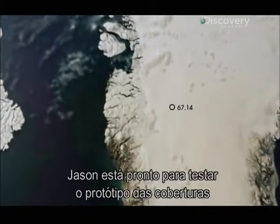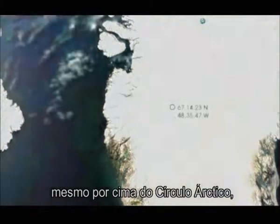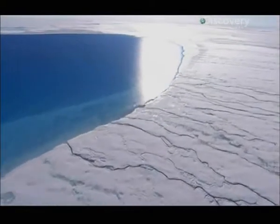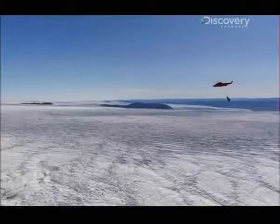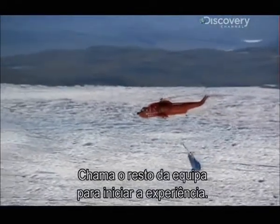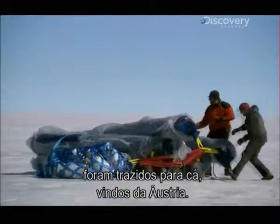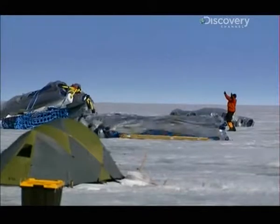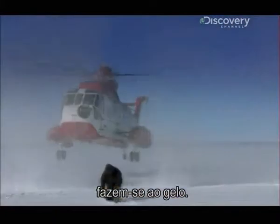Jason is now ready to test the prototype ice blankets on the Greenland ice cap, just above the Arctic Circle, next to the rapidly growing melt lake. He calls in the rest of the team to begin the experiment. The heavy rolls of polypropylene have been brought here from Austria. Now the team and a small construction crew hit the ice.